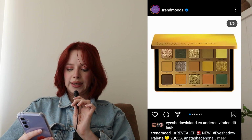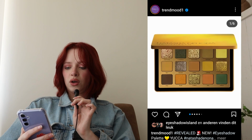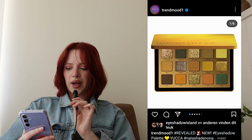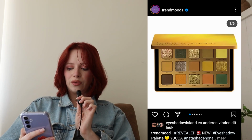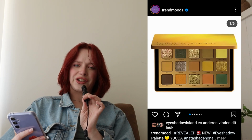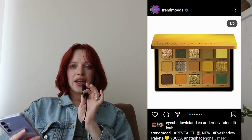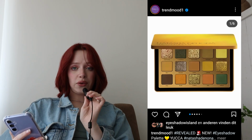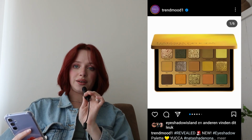Natasha Denona came out with a new palette, the Yucca palette, which I think looks lovely. I love green. And again, well, it's not really a neutral palette, but it has more of a neutral vibe to me, but still with lovely, lovely greens. And there's some beautiful shades in there. I think this is one of the few palettes of Natasha Denona that I would actually consider buying. Besides that, she is way out of my price range and way out of the price that I would ever pay for an eyeshadow palette to begin with. And Natasha Denona is just not a brand for me at the moment, at least. I don't really have any interest in it, but looking at a palette like this, I'm like, it's nice. It looks nice. I can see that it looks nice. I am not blind. It's just not for me.